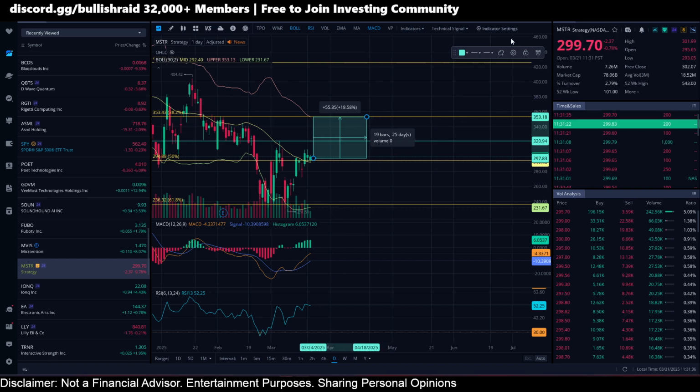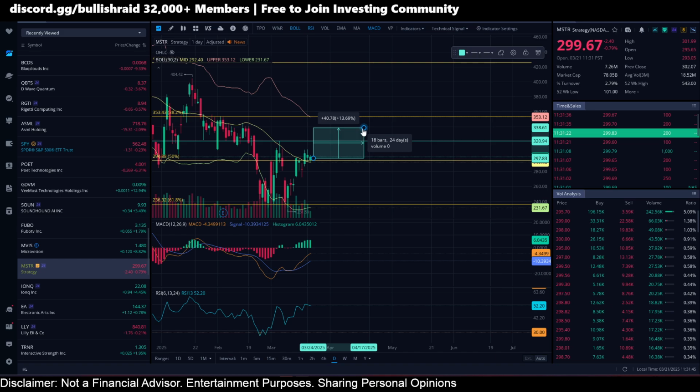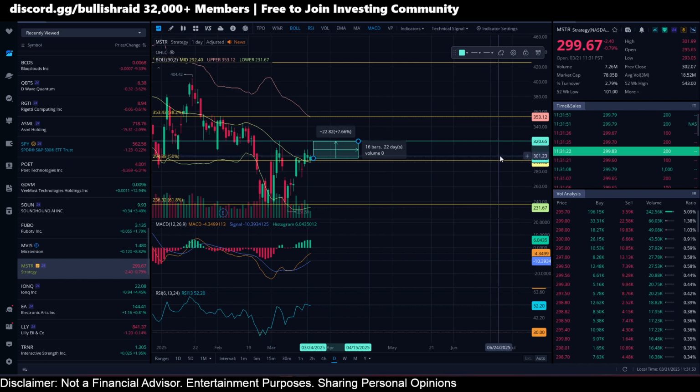Anything below 300, in my opinion, is a really good entry. If you missed $300, because today is $299, I still think below 320 wouldn't be a bad idea. An entry below 320, and again, 320 is going to be a short-term resistance here, but that is going to be an 8% upside from our current price.